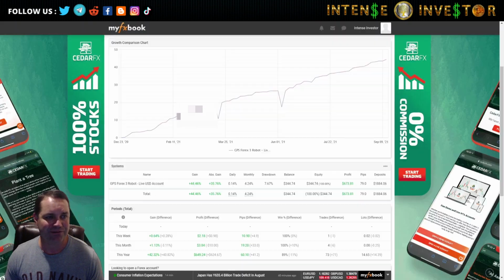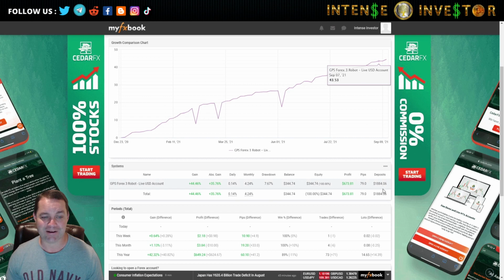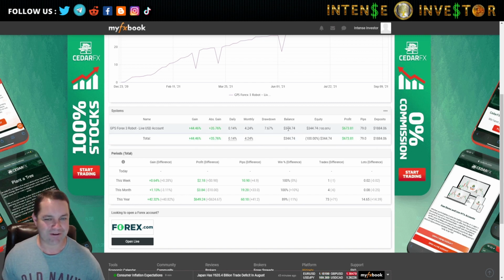But let's look at the results. So here I am over at MyFXBook. As you can see, there's been a nice increase in profit ever since December 23rd, 2020. It's actually about a 44% profit that I've had, which is totally awesome. That's a really good profit. Here you can see it's a live account, like I was telling you. It's made about $700 profit off of $1,800 in deposits. And I currently have a balance of $344. So even that amount's starting to grow again. I took some of that money to invest in some crypto, some Bitcoin, stuff like that. Just a good opportunity right now also.